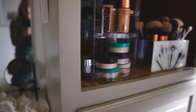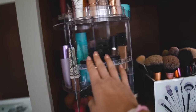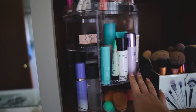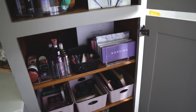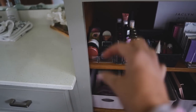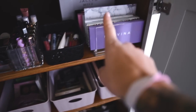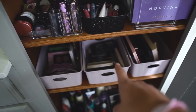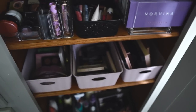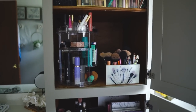Okay, and here is the finished product. I absolutely love this spinning thing. I think it's so helpful, and I put most of the stuff that I use on a daily basis here, or just stuff that was too big to fit in these smaller containers. And everything else I kind of just separated by like glosses, lipsticks, single shadows or single whatevers. Then those are extra eyeshadow palettes that I don't really use a ton. These are the most frequently used shadow palettes, lashes, like contour and face palettes, and then down there at the bottom is the hair stuff. So super excited about how this came out.